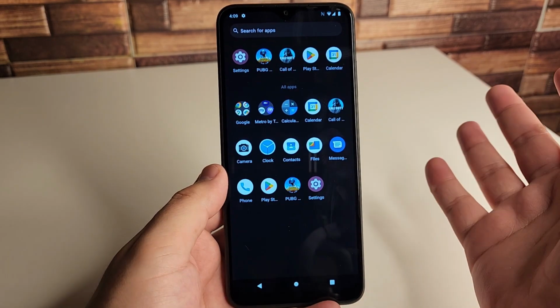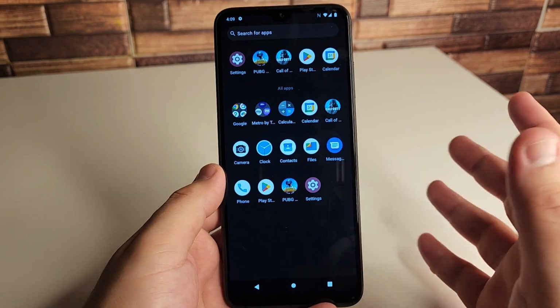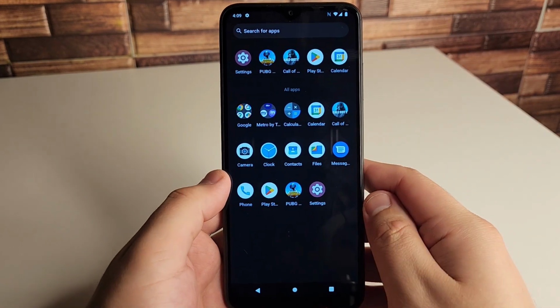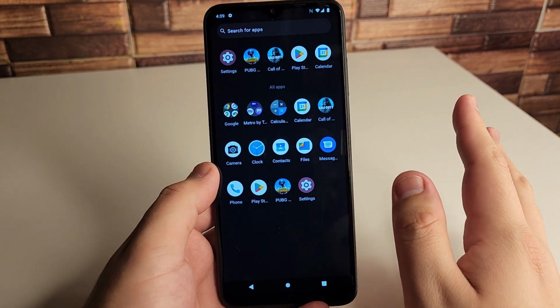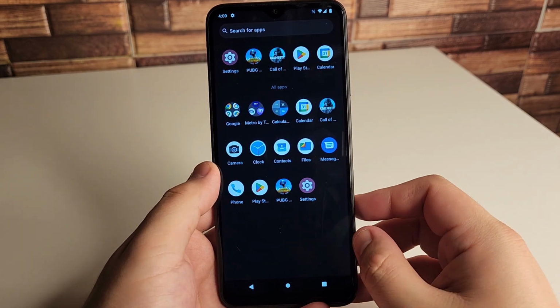So that's what happened for me. All I did was factory reset it, and then the games started working once I downloaded them again. So that's literally all I did. If you guys have other permissions in the applications that you need to allow access to, that may work as well. But the number one thing that I did, because it wasn't working at all before, was I factory reset the device, downloaded the games again, and they finally worked.